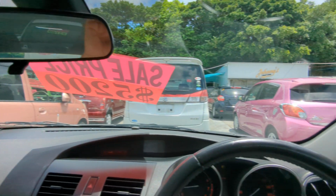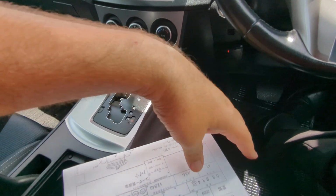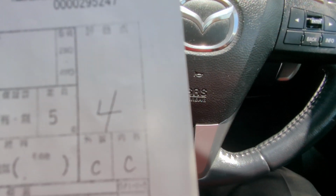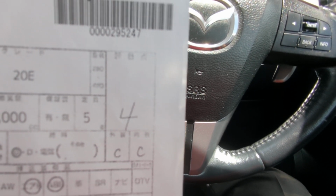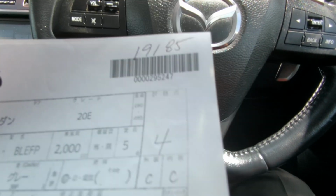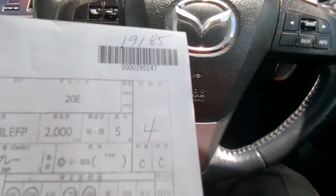Now, I'd like to take this time to show the auction sheet, showing you this is a non-accident vehicle from mainland Japan. Please keep that in mind. Graded non-accident from the auctions up in mainland. All these other dealers out here can't tell you that on all the cars. We can for each one. And some dealers will try to discredit this auction sheet. Stop by, we'll explain why.